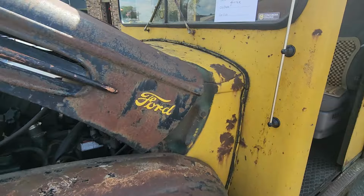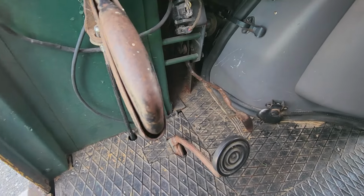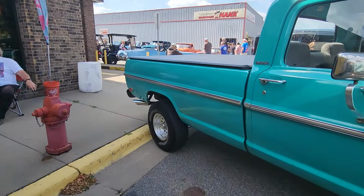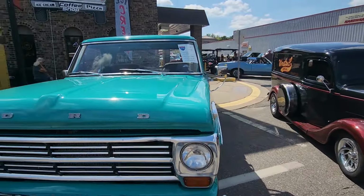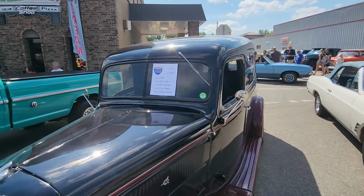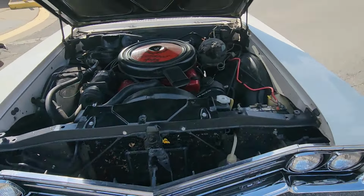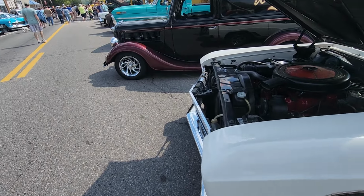Power stroke turbo diesel in there. There's a beer truck. Took a gander at that gas pedal. That's pretty cool. It's a custom Ford F100. Seven Ford from Long Prairie, the West Isle Special. Oh, somebody's lighting them up. Yeah. Somebody's lighting them up. Oh, yep, always. Yep.